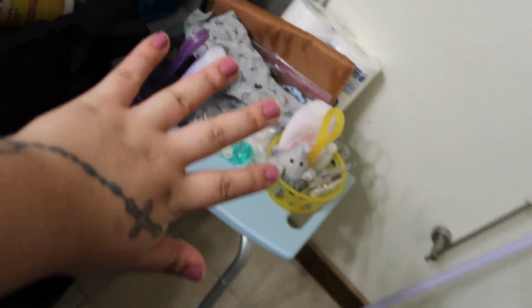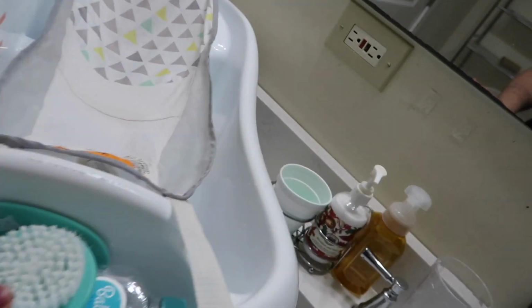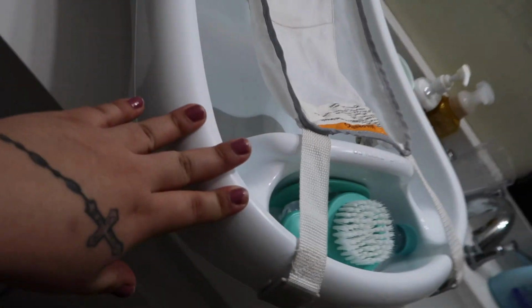All of these things go in here when I put it in storage, and when I'm ready to shower him, I take it all out. So this little bathtub you can get from Target. I got it from my baby shower. And these are just extra things that I might need while I'm showering him.